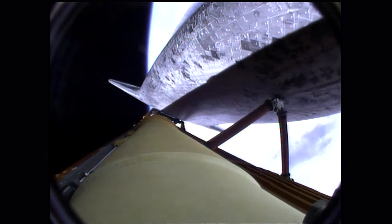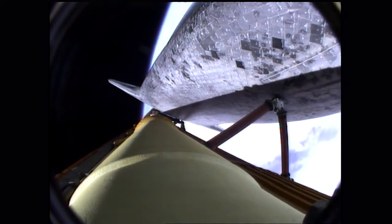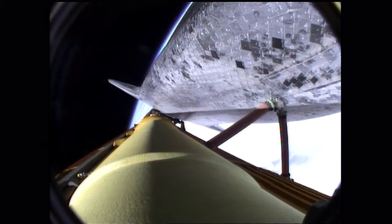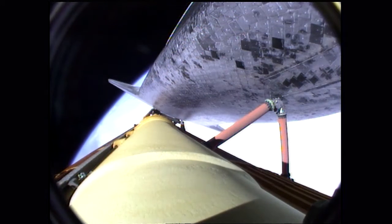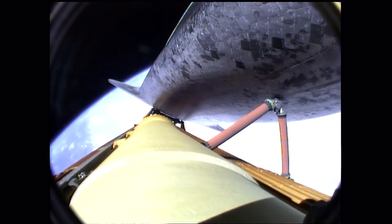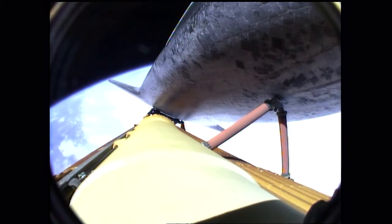Atlantis, single engine, OPS 3. Single engine OPS 3. And the guidance officer here in Mission Control confirms that the computers are commanding the main engines to swivel. Single engine Zaragoza 104. We've rolled to a heads-up position now, providing better communications to the tracking and data relay satellite system as Atlantis heads uphill. 6 minutes, 20 seconds into the flight.